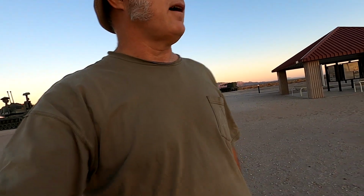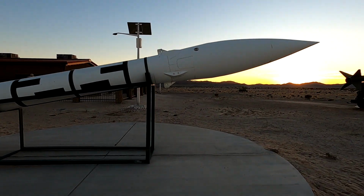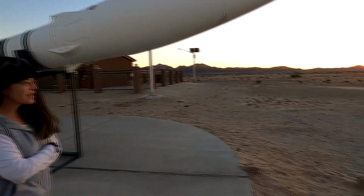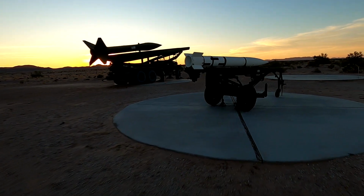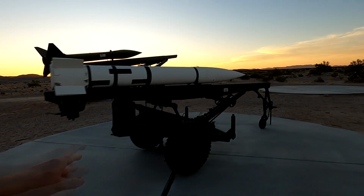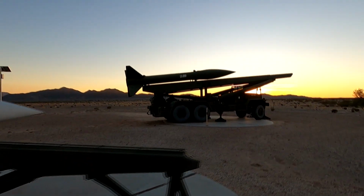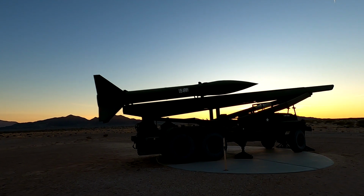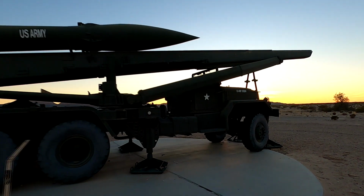So we're going to continue looking around here. I just want to show you a couple of these rockets that they got here. This looks like the Little John right here. Little John had a nose like that. It's a pretty big rocket, isn't it? Oh yeah, it's just huge. That's going to make a sound when it rips up in the sky. Here's a smaller rocket. It's on a smaller launch system. And again, this looks like the Little John rocket that they made back in the 60s. And it's on the big GMC chassis.